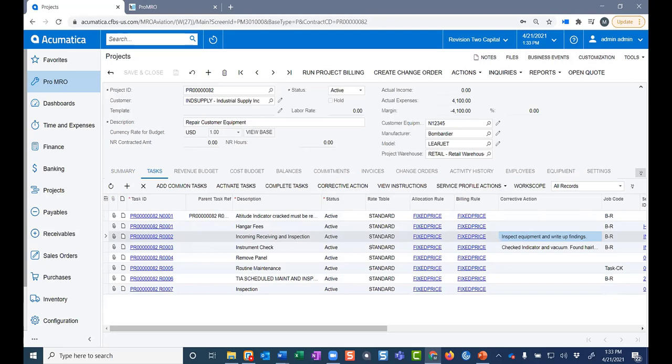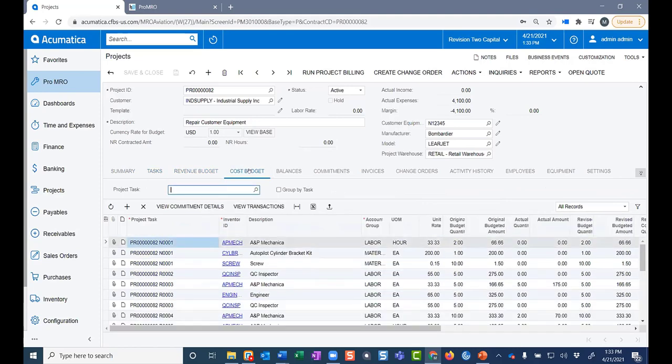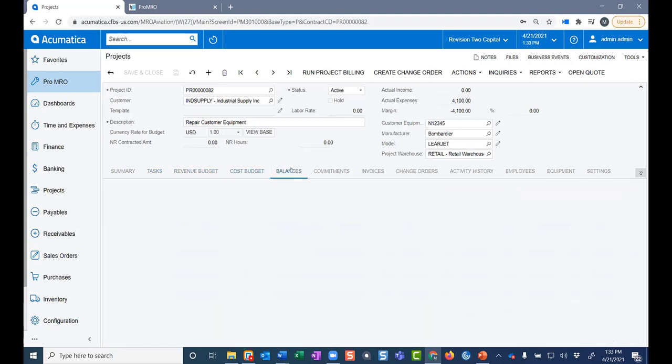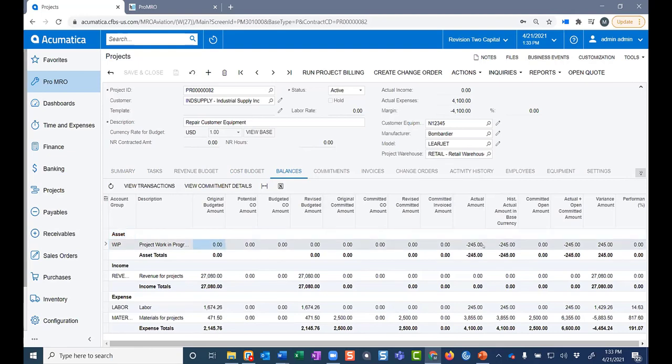So all of the information from the kiosk updates here. We have the revenue budget and the cost budget. And then we have a balances tab. The balances tab is like a mini P&L to track all of the project costs and revenue. We can see any of the invoicing that has been done, which we haven't done any yet, any WIP.